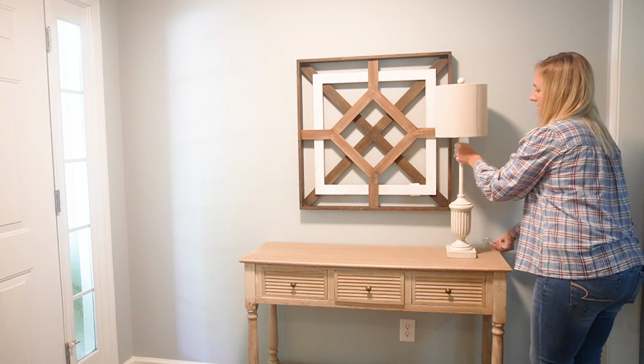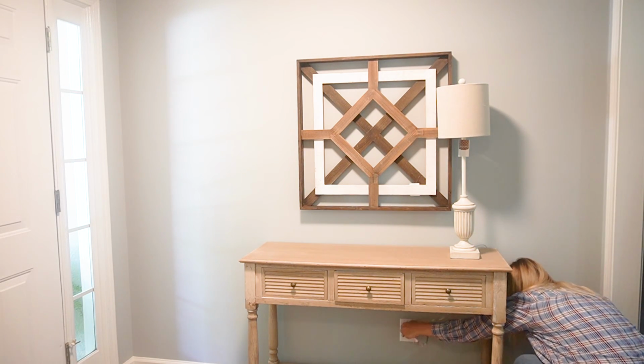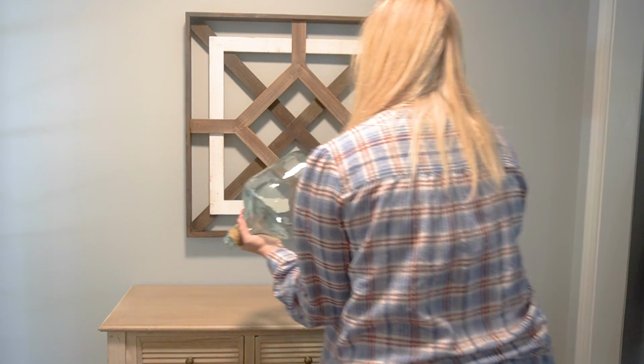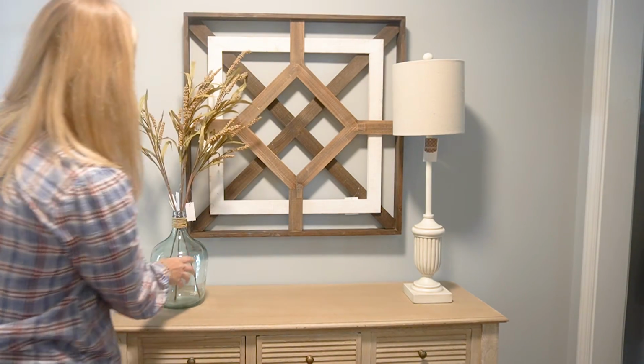And now I'm just incorporating those anchor pieces. I love the way that this lamp turned out. It's really neutral and pretty, but it lets all of the other pieces really shine. And then I went ahead and used the fall sprigs in her vase. She's gonna go ahead and keep the eucalyptus ones though for another season.